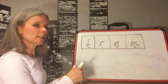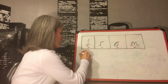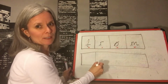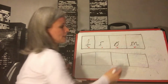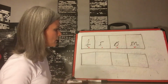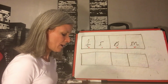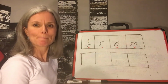Let's try another one. So you can pause me whenever you need to. Let's draw another phoneme frame together with 4 spaces. Here I go. I'm drawing mine. It's really wonky this time. It doesn't matter if yours is too. The important part is that we're practicing sounding out words and writing them, isn't it? That's the important thing. Wonky phoneme frames don't matter. Are you ready? Okay, this time we are going to try the word puff.